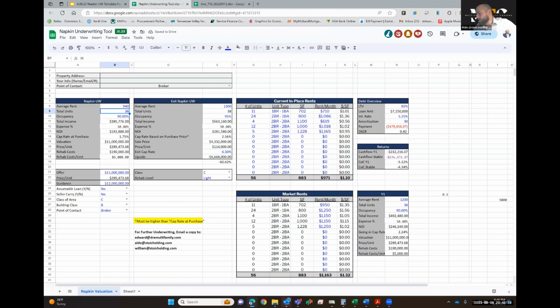Yes, the tool can be shared with you. So Ed just posted it up there. If you want to drop it again, Ed, that'd be cool too. So all you have to do is just make a copy of this tool so then you can use it. All right, so we have $940 average rent, total units 38.